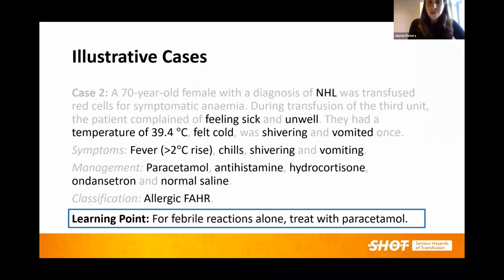This is a very straightforward febrile transfusion reaction that should have been managed with paracetamol alone, and antihistamines unlikely to do anything, and hydrocortisone may actually hinder the patient. And the classification here should have been febrile transfusion reaction. And again, just to reinforce, if it's a febrile transfusion reaction alone, treat with paracetamol.